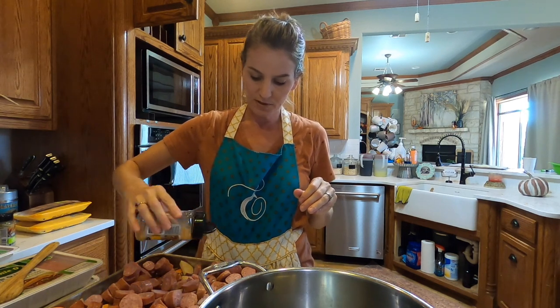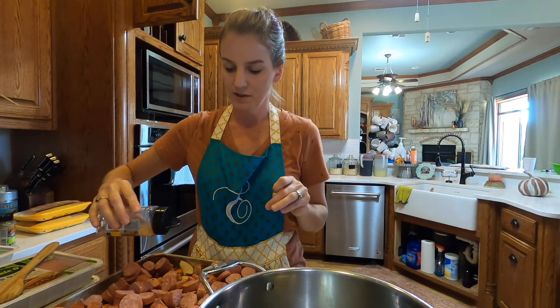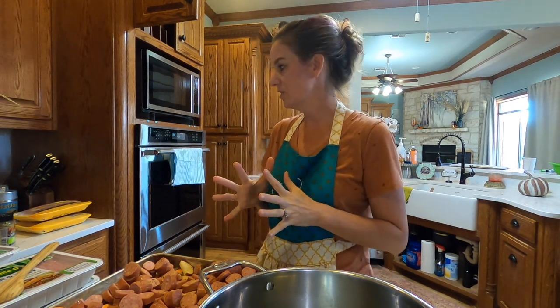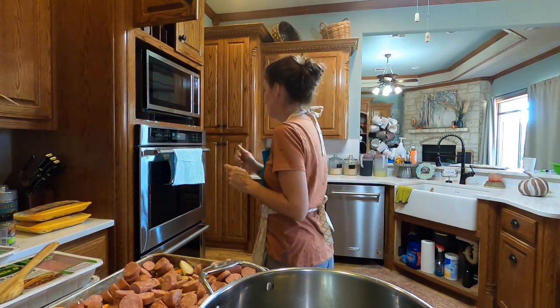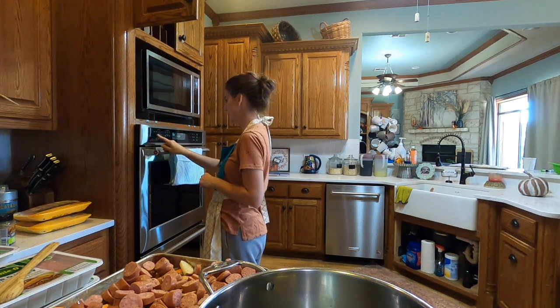So I'm just gonna sprinkle, season it. Halfway through, I will stir it around and then we'll let the sausage and the potatoes get kind of toasty. So that's our dinner, and then I'm gonna throw some rolls in the oven. So I'm gonna preheat the bottom oven for that.